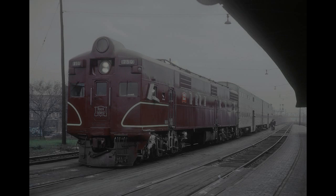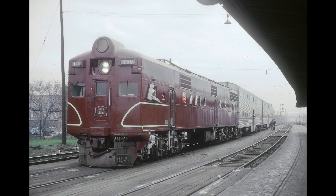This is the EMC AB6, a very strange looking diesel locomotive from 1940, but to understand why these things were built, we need some historical context.